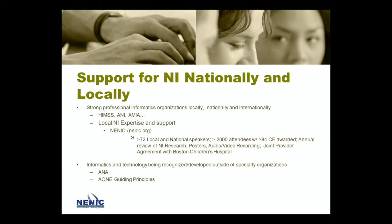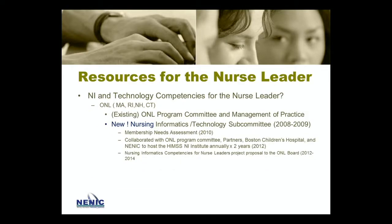There's a lot of support for nursing informatics nationally and locally. One of the things we can do is look out into our community and, at this stage in our profession, find an abundant number of resources for nursing informatics. But when we start to look for nursing informatics resources specifically for the nurse leader, it gets a little thinner.